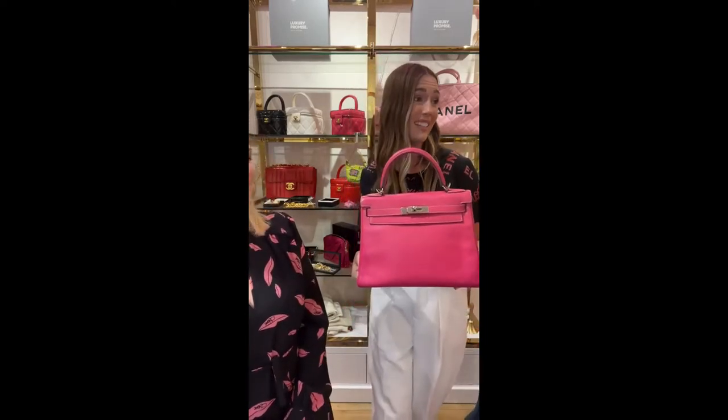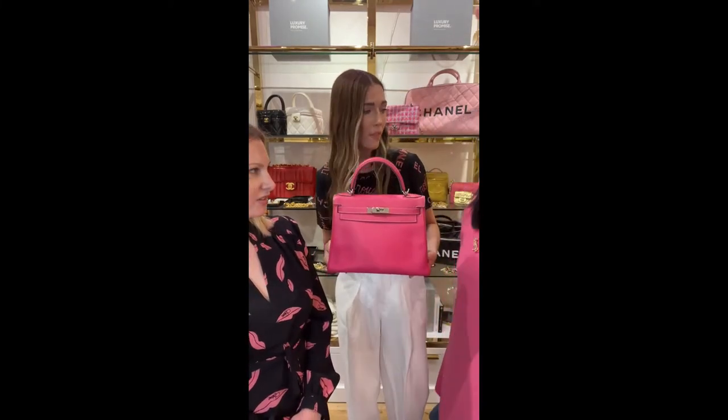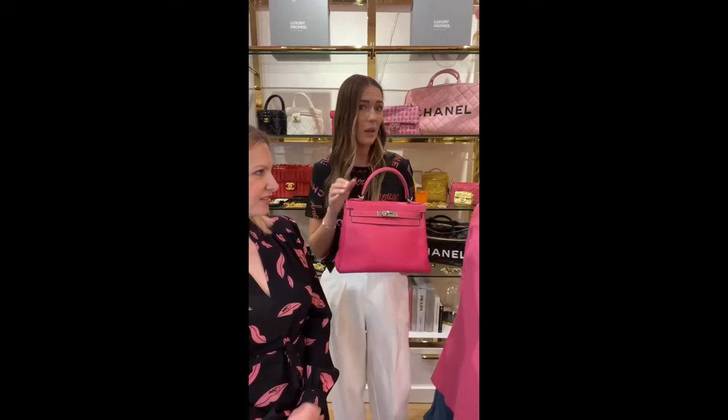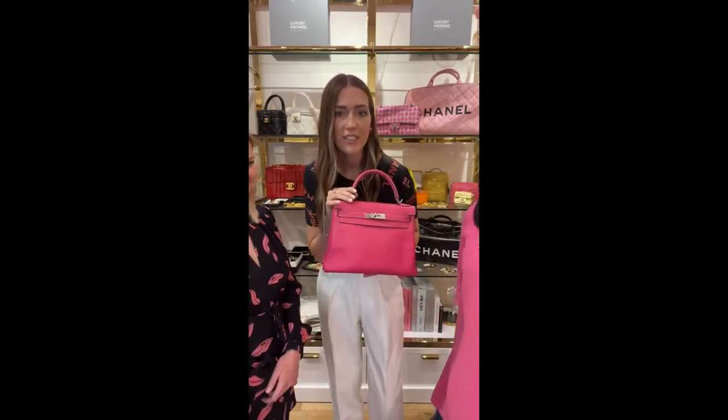And the price is £12,800 and $15,449, which is under £13,000 for a 28, with duties covered. How much? £12,800. Oh, that is a fantastic price. It's pink, and it's a 28 Kelly. That's incredible. Kristen's obsessed with this pink.